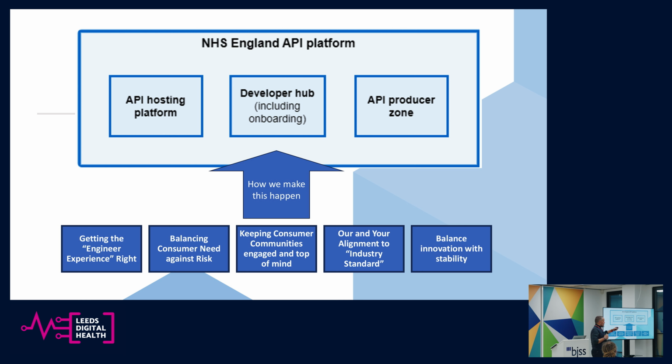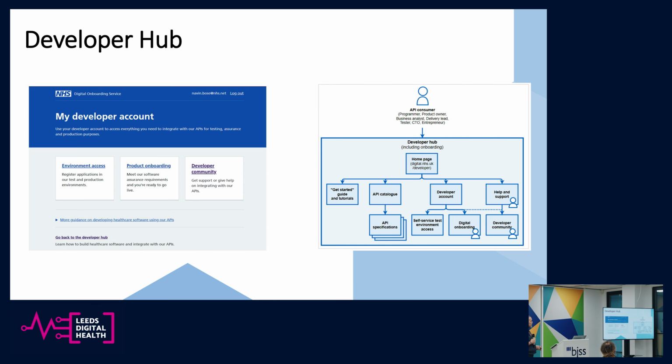And as I mentioned earlier, we need that platform and those API services to be stable. So we need to balance innovation and stability. We don't want to be changing APIs all the time. We don't want to be uplifting to FHIR version 4, 5, 6, 8, 9, 10, and then pulling the rug out of APIs. And we want to manage that backwards compatibility with the consumer communities. So that's really important. And all of that goes towards making effective onboarding.